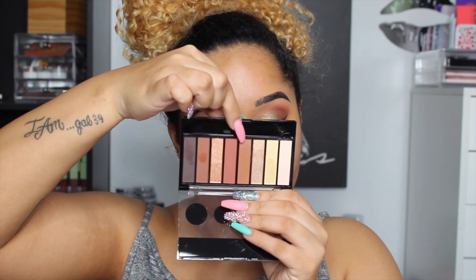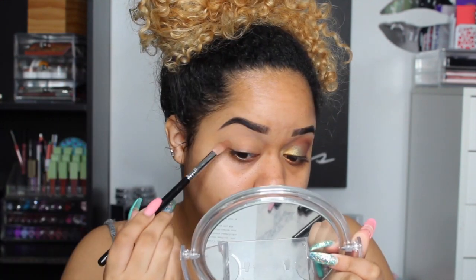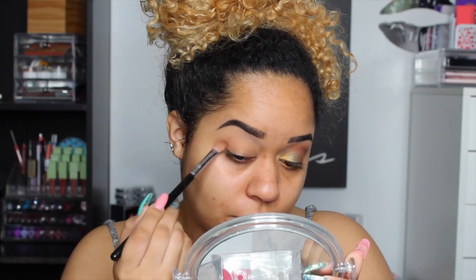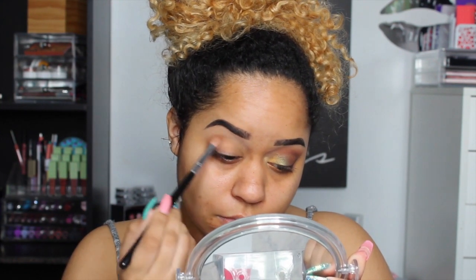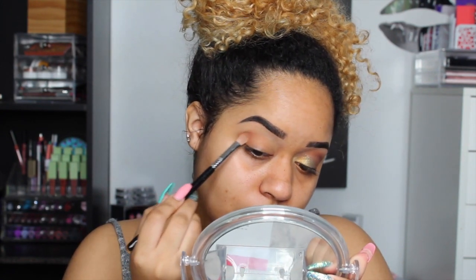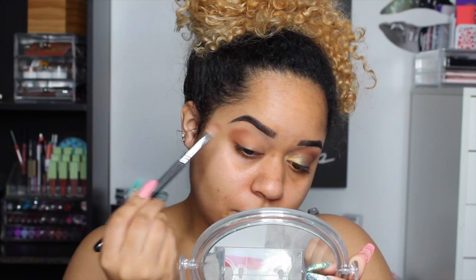And for a crease color, I went in with this chocolatey brown right here. This color is so pretty to me. I don't know why, the most basic color is the prettiest. But these are very pigmented, very blendable. And yeah, they're so easy to use, so they got it on point and there's no fallout.